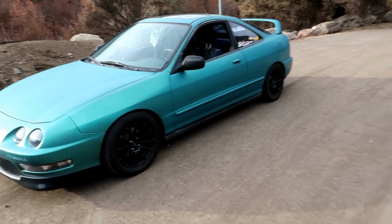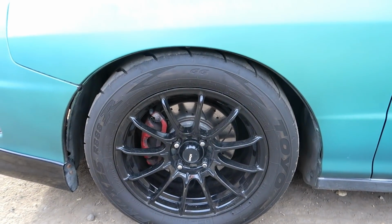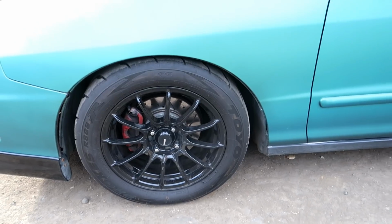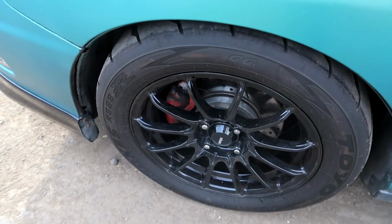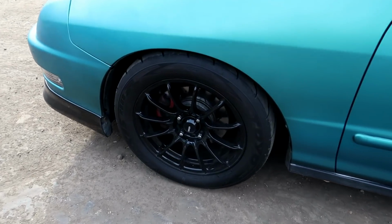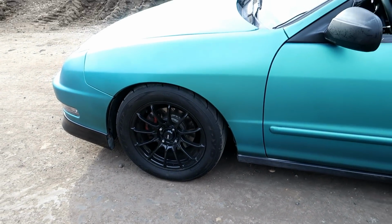So into the next thing is the Konig Dial ends. Now these are 15x7s. I believe they're a 35 millimeter offset. Now the offset makes a huge difference. If you get the offset wrong, it'll either stick out way too much or it'll be way too far in and it'll hit some of the components of your suspension. So if you guys are looking for rims that will fit your car, check out my video on offset. I explain it in that video, so I'll leave a link down below.